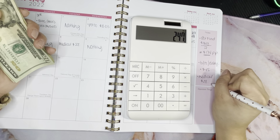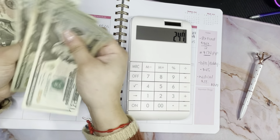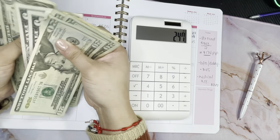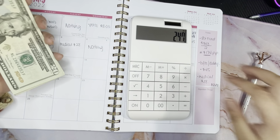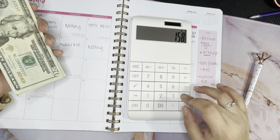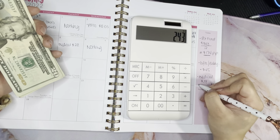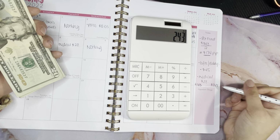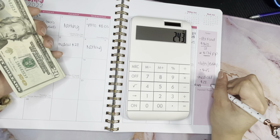$28 plus $45 plus $174 is $247 that I need. And this was $158, plus the $85 that's already in my bank, $243. So I am $4 short, and that's fine because I have a buffer in my bank account anyway.